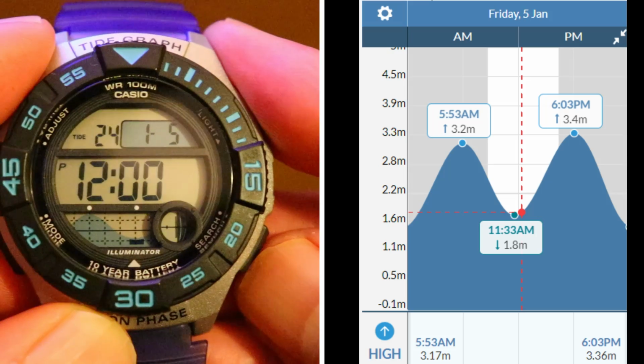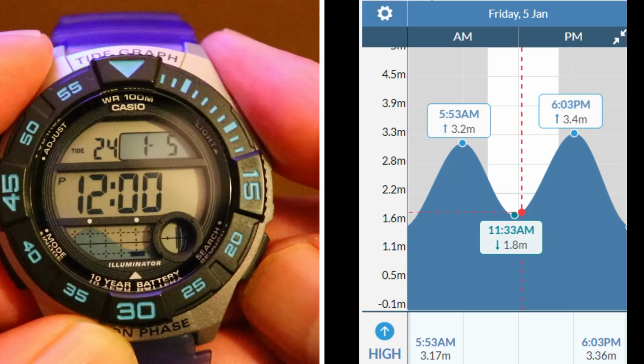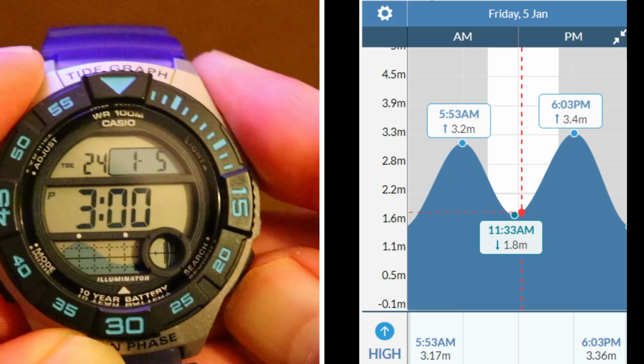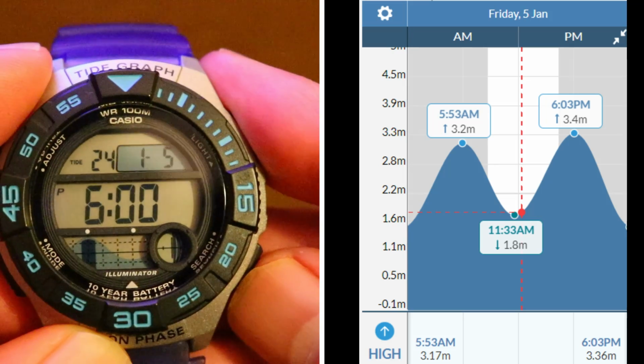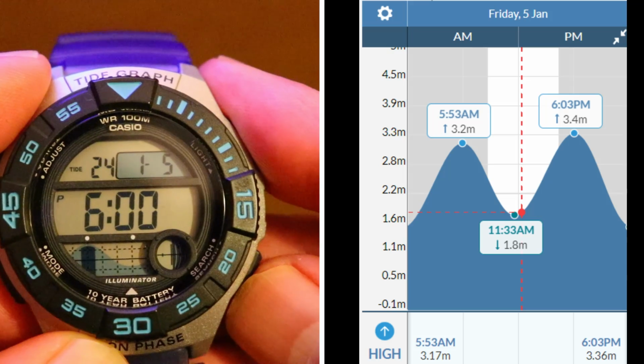Next, we'll move the time to 6 in the evening to see if it predicts the second high tide. Again, the watch matches the official records. That was a successful test for the watch. Next, we'll test the moon phases.